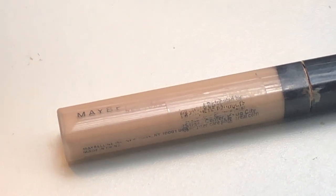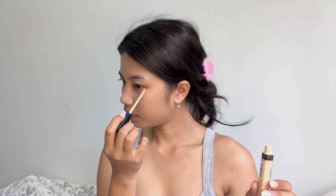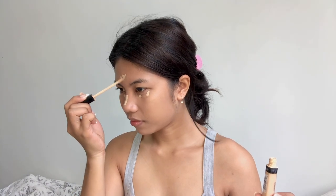I'm gonna be using this Maybelline Fit Me Concealer, and this is in the shade Fair Light. This is my OG concealer. I've been using this since I was in high school. Sometimes, guys, I use this as my base. So this concealer, it really gives me a natural effect. So, ginagamit ko siya sometimes as my base. So as you guys can see, naglagay ako sa T-zone area ko. Kasi dyan yung part na gusto kong ma-highlight.